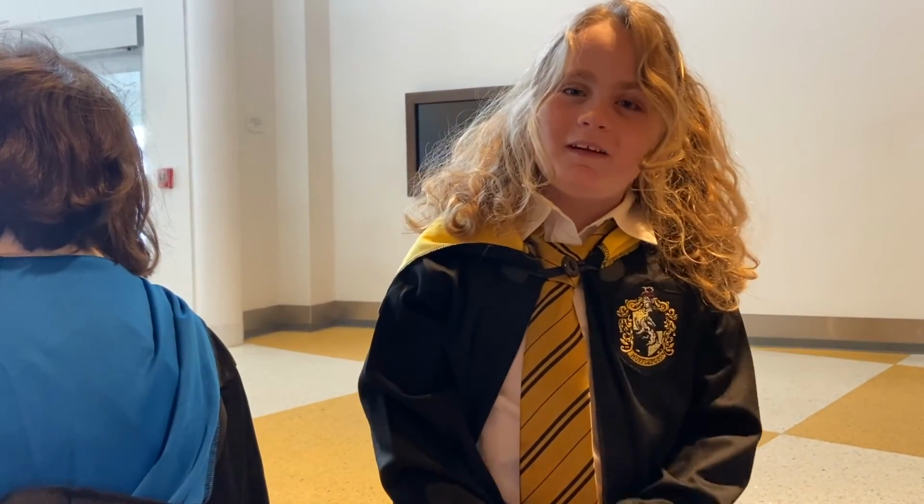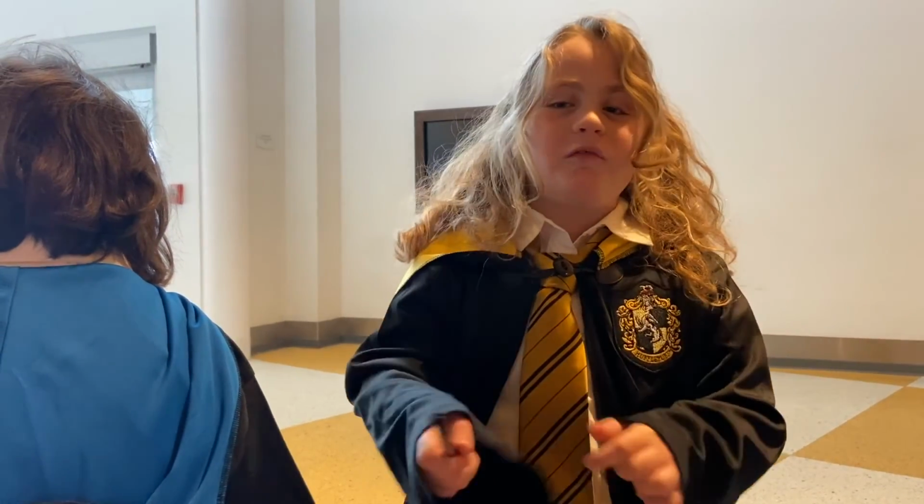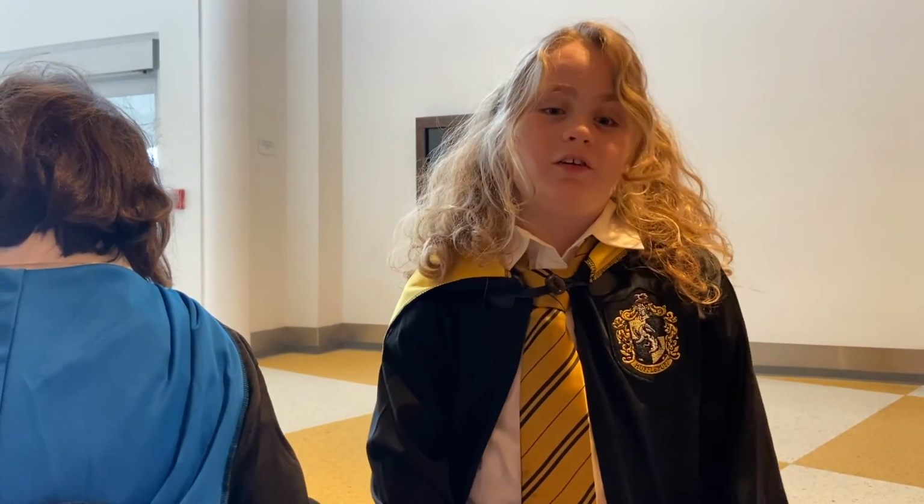Tip. We got these robes off of Amazon and they're lighter than the ones at Universal. It's true.